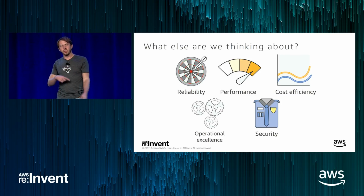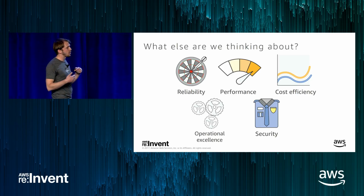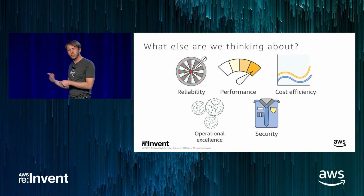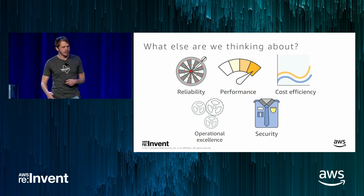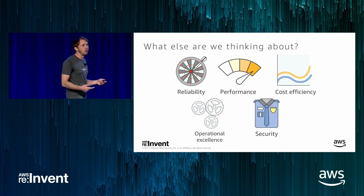But we all come to re:Invent because we have other things on our mind. We're looking at how to make sure our architectures are reliable, how performant they are, how cost efficient they are, what security looks like, and how you're operating your architecture on a regular basis in a way that's repeatable and efficient.